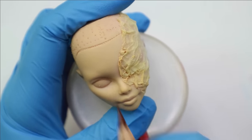So guys, now it's time to make something really big and special. I want to make a pumpkin that was turned into a carriage, and now when the spell is over, it became a pumpkin again. So I'm going to sculpt it out of Fimo air clay, and I start with making a ball out of tissue paper and kitchen plastic.